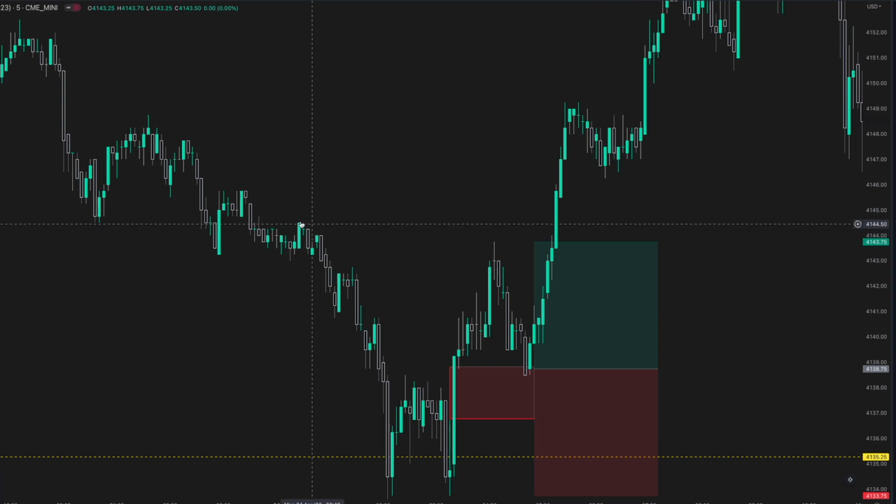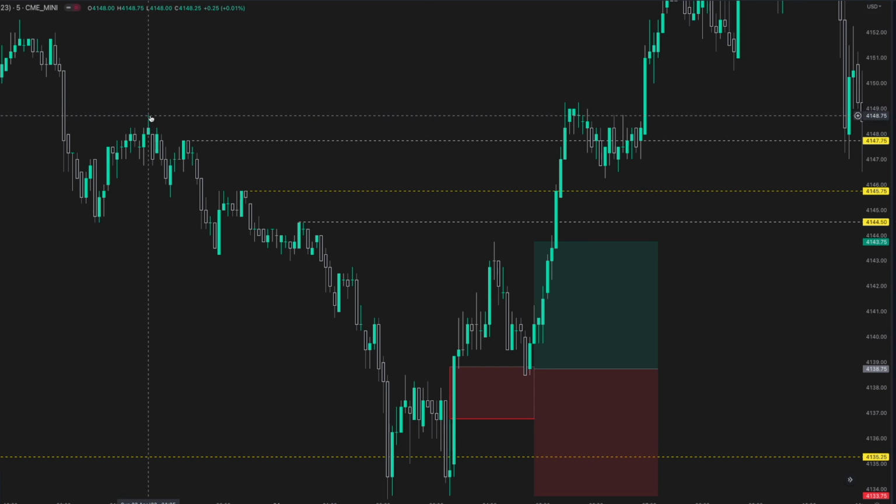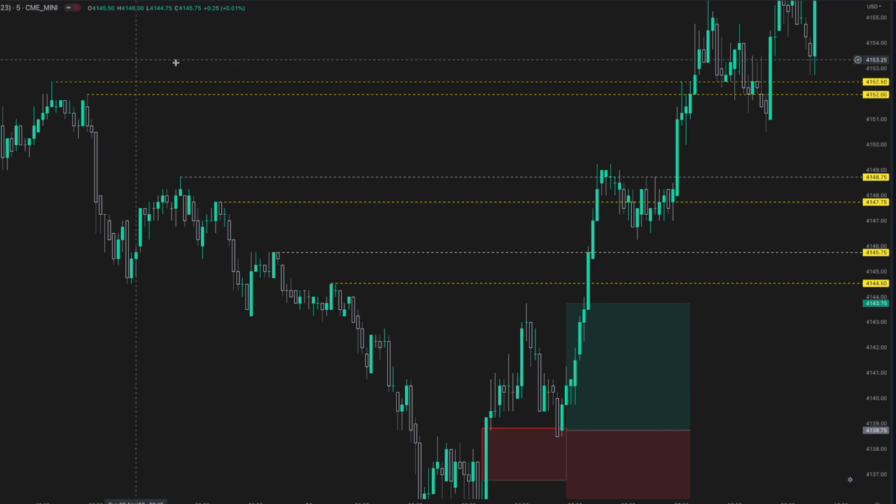So you could say there's a swing high here. That could be a target. This could be a target. You get the idea, all right?